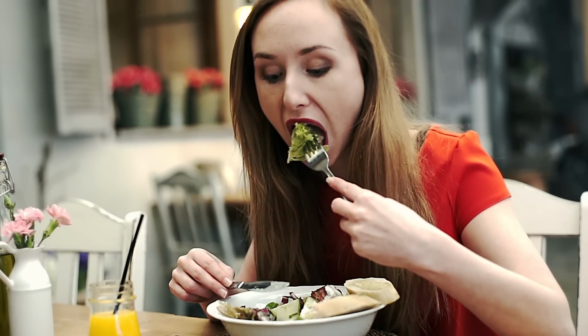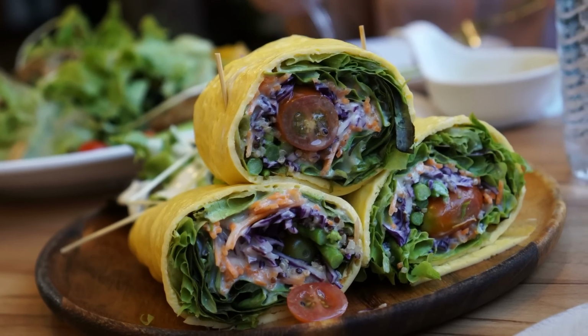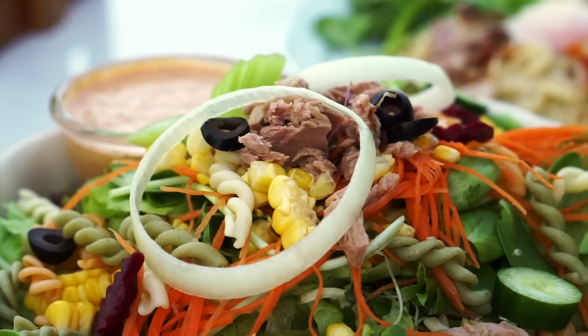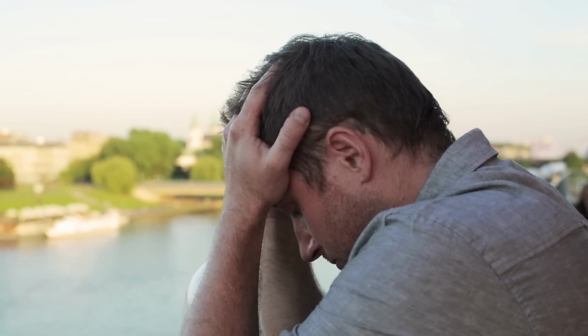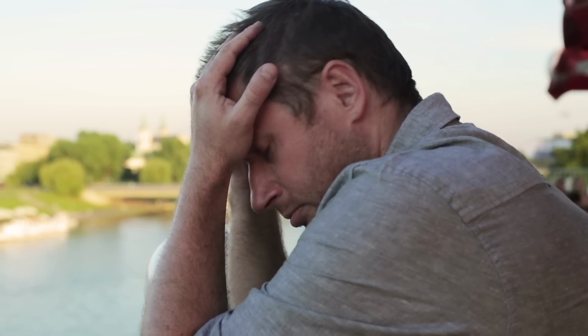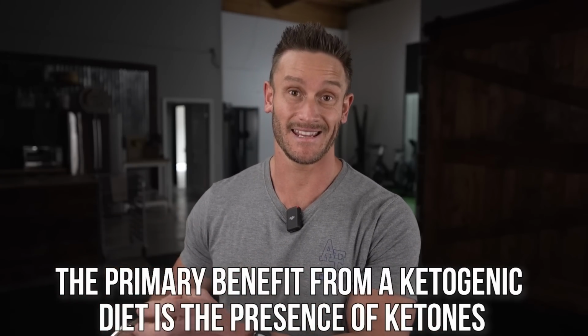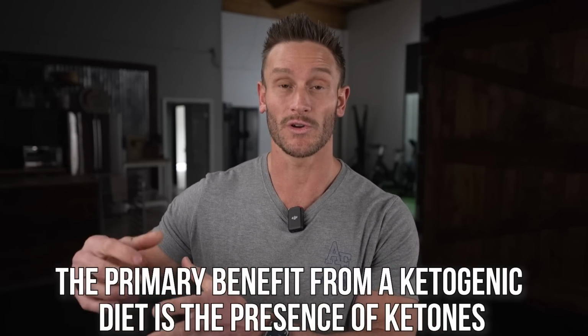As someone that largely follows a low carb protocol, and I have for the last 12 or 13 years, I can tell you that it's very, very easy to start thinking all carbs are problematic. When in reality, I would argue the primary benefit from a ketogenic diet is the presence of ketones. So it truly is additive. Now, that's just me talking. Let's look at some research that compares low carb to Mediterranean.